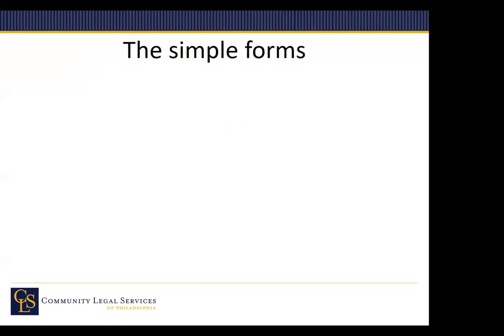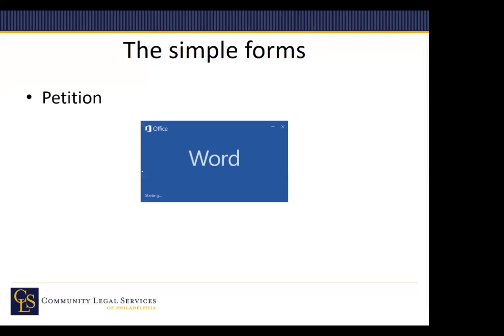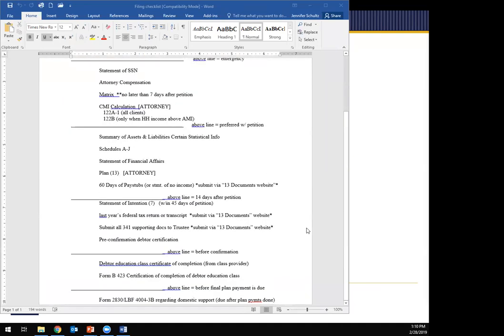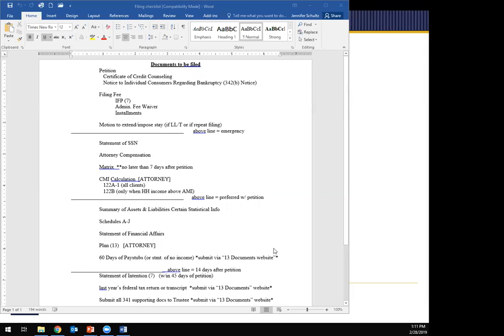All right, so preparing the forms. This is where you should look at the filing checklist. The filing checklist is one of the documents. Where is it? Here we go. Again, this is a document that we've prepared in-house, and we add to it as our court adds other requirements. You can modify it for how it makes sense for your office, but what I do with this document is I print it out and staple it to the front of the file for the bankruptcy, and it's my master checklist of what we've done and what we still need to do.